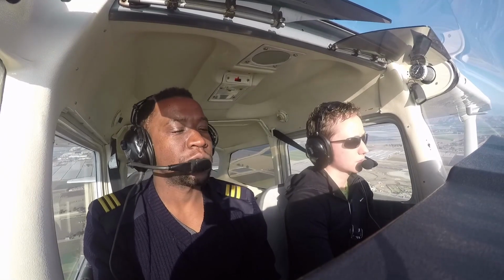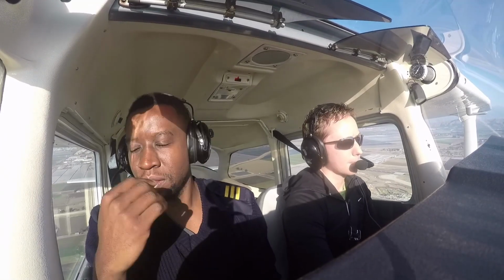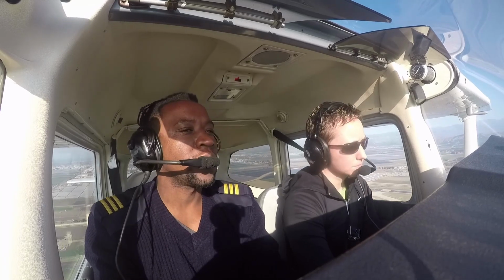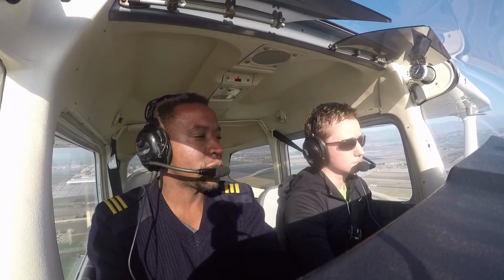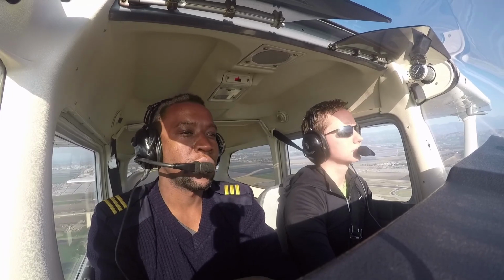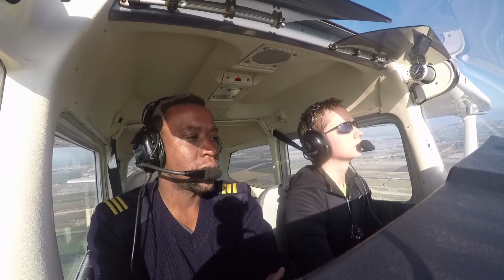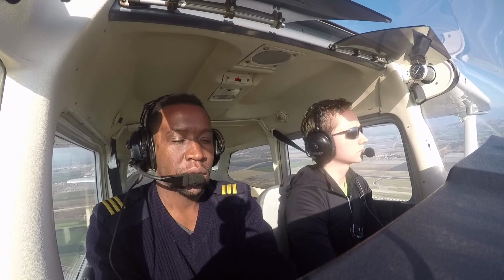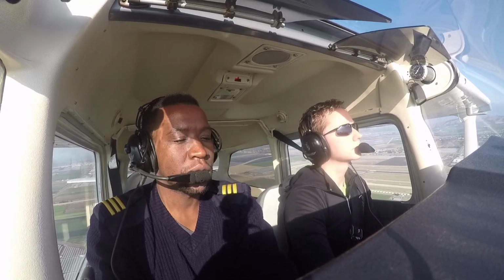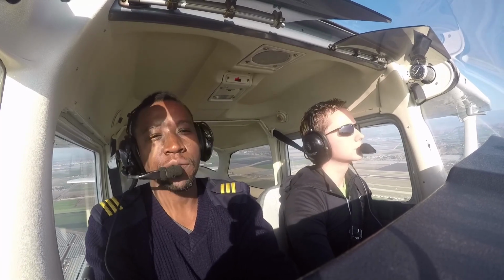Camarillo Tower, 733 Foxtrot November, request. Cessna 3 Foxtrot November, go ahead. 733 Foxtrot November, I'm going to let the student fly solo. Would it be possible for me to come up to the tower? Cessna 3 Foxtrot November, no problem. Just contact ground point 8 when you get off the runway, and then we'll pick you up, no problem. Thank you. 733 Foxtrot November.